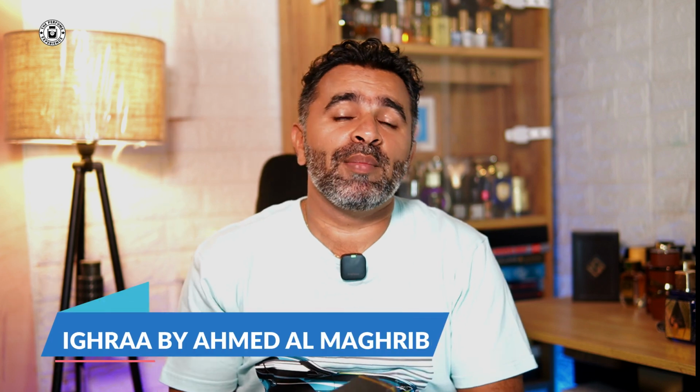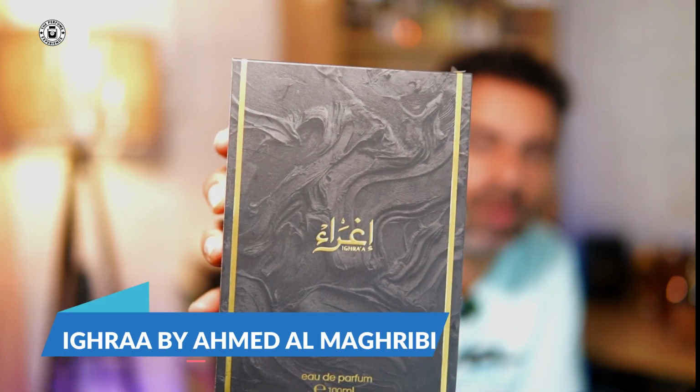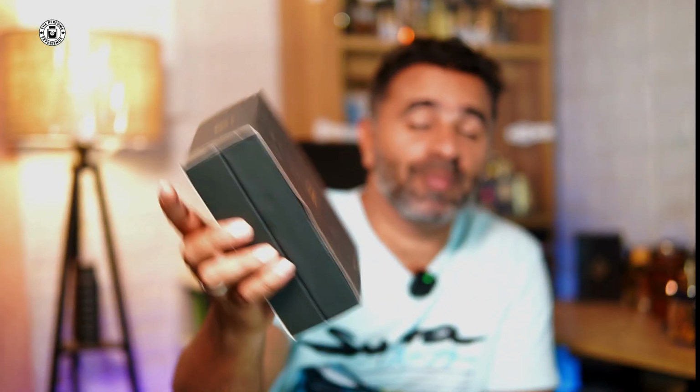this particular fragrance. And we are talking about one from the house of Ahmed Al Maghribi called Ighraa. So basically this is Ighraa, and we're going to do a detailed review about this beautiful fragrance and find out what it's dupin and why this is such a hidden gem, what makes it so very special.